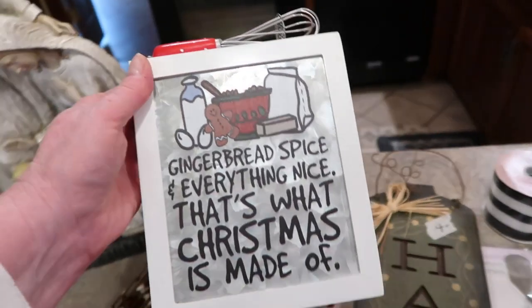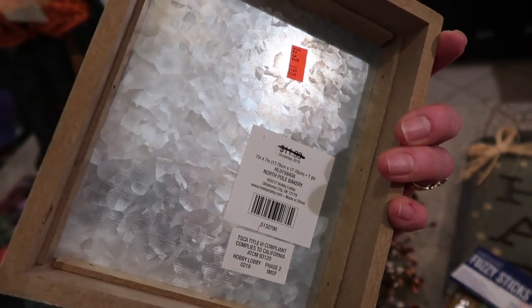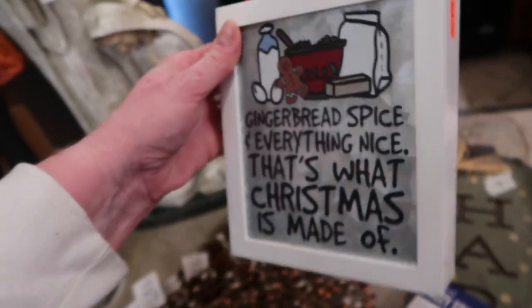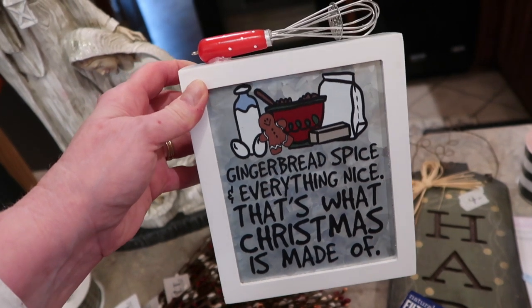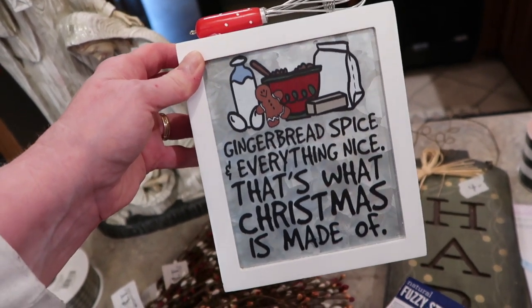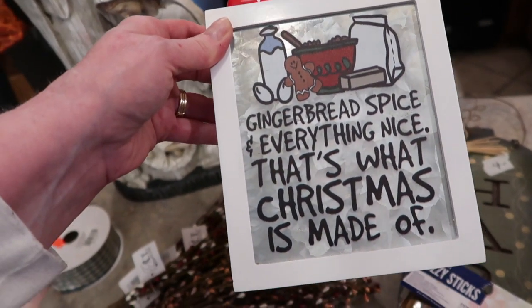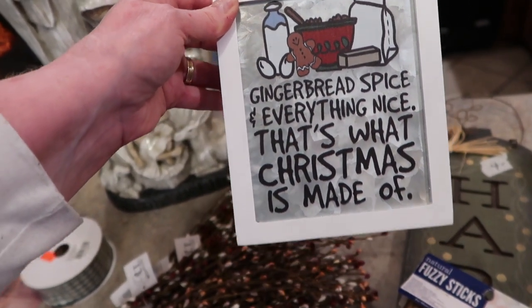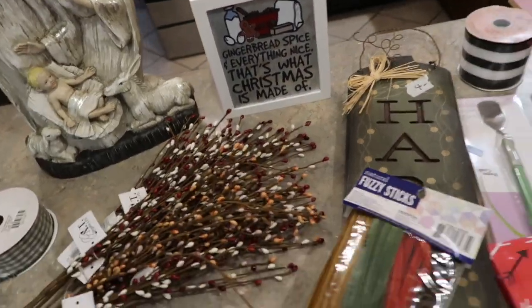Picked up this adorable sign at Goodwill. It was originally from Hobby Lobby, $11.99, year 2019. I got it for $1.99. I've been trying to collect gingerbread things for my kitchen every year, and just thought this was adorable with the whisk on top, gingerbread spice and everything nice. That's what Christmas is made of, and that will be adorable in my kitchen for Christmas.